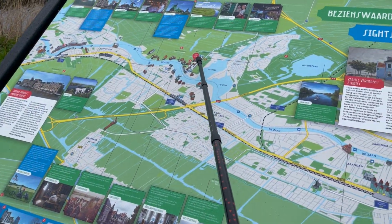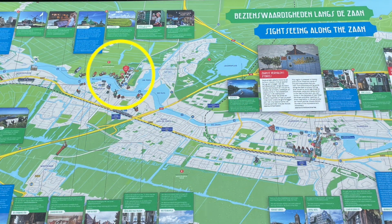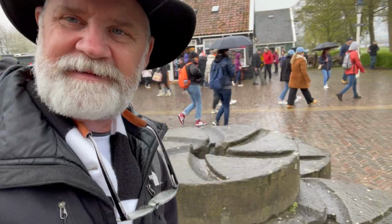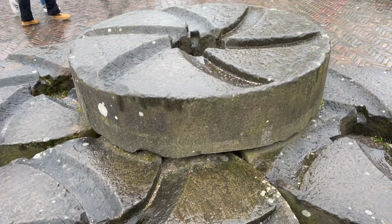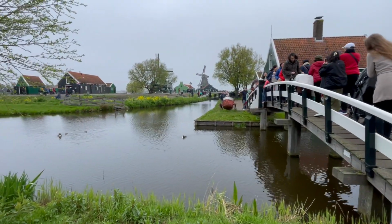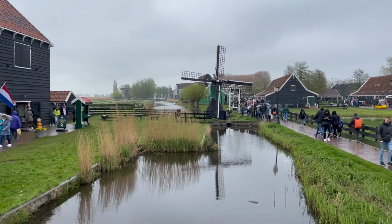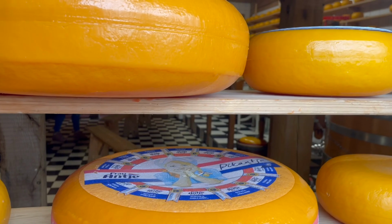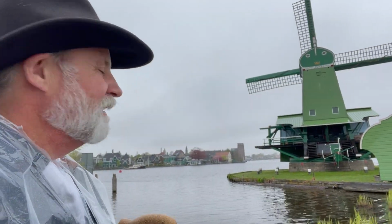We are right there. A stack of millstones. Yes, but do you have any cheese in this cheese shop? That's nice right there. They've got these huge bases to turn on so they can stay into the wind.